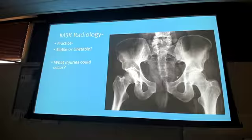This was a hard one, guys. So when you say stable or unstable to get a CT, you're talking about the pelvis being stable or the patient being stable? Good question. The patient being stable. Is the patient stable? What are the vitals? CT is based off of the patient and their vitals.